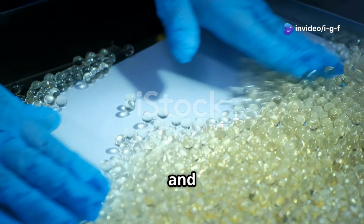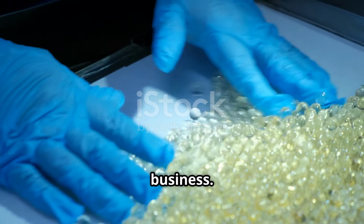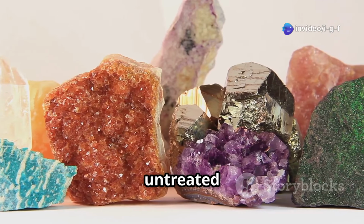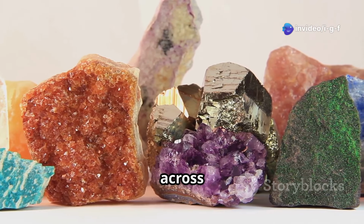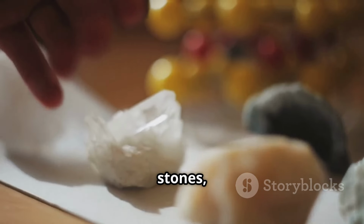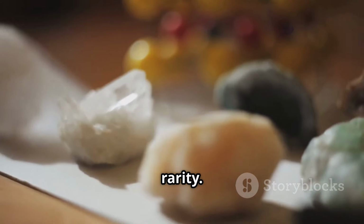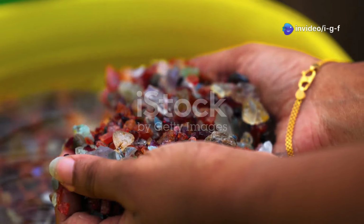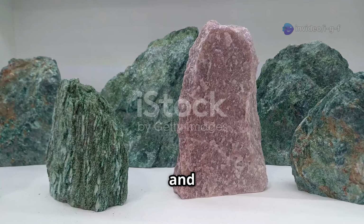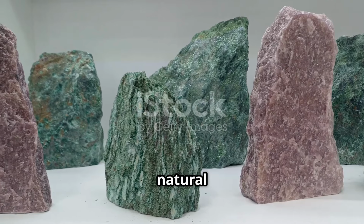By selling both high and lower grade stones, miners can improve their chances of maintaining a viable business. The scarcity of natural untreated gemstones drives up prices across the entire production chain, from mine to consumer. Non-gem grade stones, which are more abundant and suitable for treatment, do not possess the same level of rarity. Miners often sell these lower quality stones at a low cost, and affordable treatments can enhance these stones, making them closely resemble their natural counterparts.